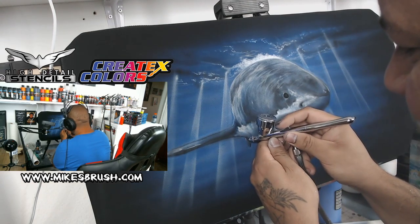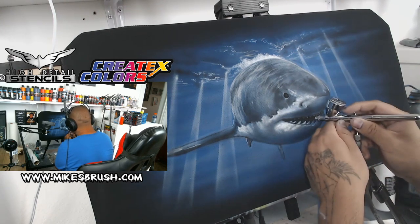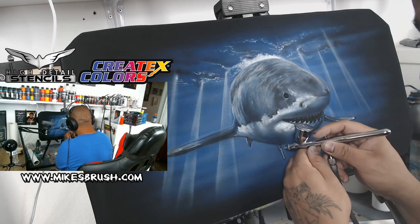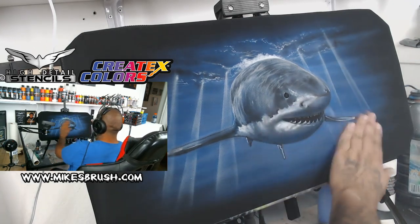Anyway, the reference picture the guy sent me, the teeth, you can't see them. It's completely black. And actually, you can see a double layer of bottom teeth. So again, it's just one of those things of drawing what you see, not what you know. But that looks pretty good.